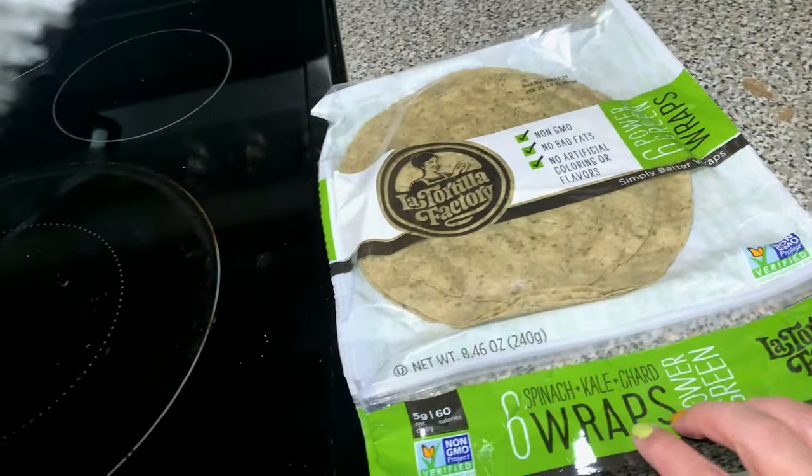But for lunch, what we are having is a wrap. I think I already told you guys. So I have these spinach, kale, and chard wraps right here.